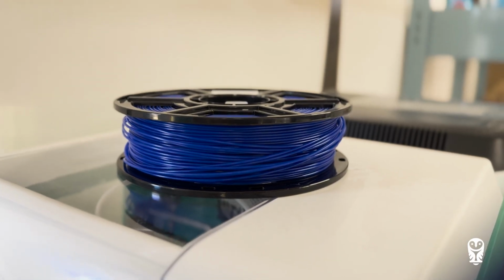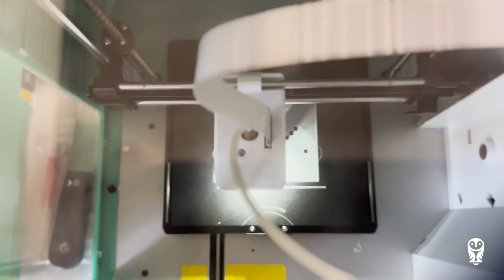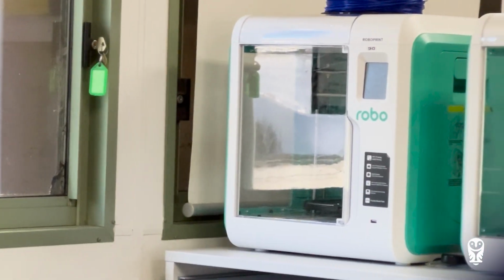We can shred them and then extrude them into moulds, and we can use the 3D printers to create moulds of whatever products we want. Thankfully, this grant is enabling us to start the journey.